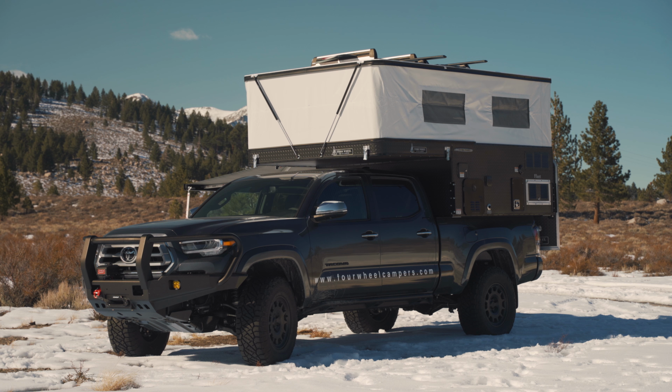With the truck upgrades finished, it was time for an alignment. The guys loaded up the truck bed to mimic the weight of a fleet 4-wheel camper that's going to be installed down at their headquarters in Woodland.